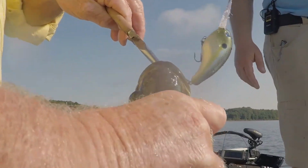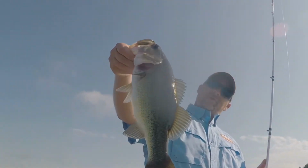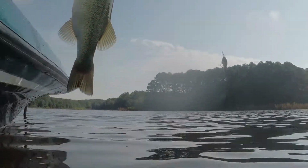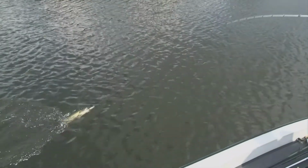A little bit bigger fish out in the deep water. That's what we're trying to do, not a giant by any means, but a little bit better quality. And that's what we're trying to do by moving out here a little bit deeper. There's one right there. Yeah, better fish. Look at that. Got him on both sides.